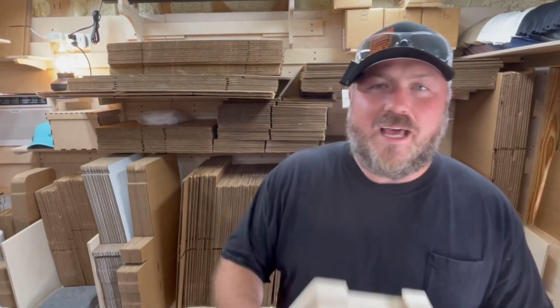So you never know what's in your local area. And I just wanted to tell you guys that this is definitely a viable alternative. If you can't source Baltic, you want to go with this poplar, this Garnica Pluma ply. It's pretty good stuff.